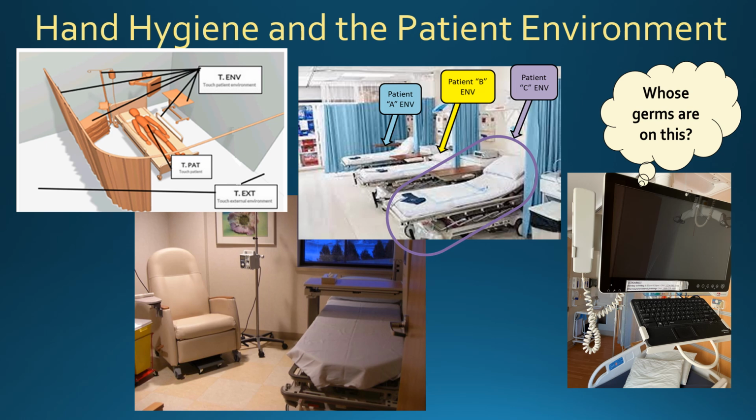Items in the patient environment should only have germs or flora of that patient. Hand hygiene is required when you move from the external environment prior to making contact with the patient or anything in their environment. Remember, hand hygiene is also required when you move between patients in a multi-bed room or common area.